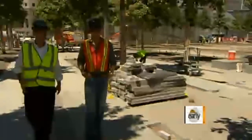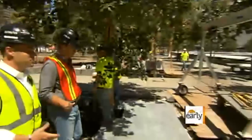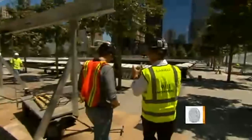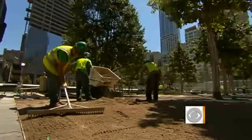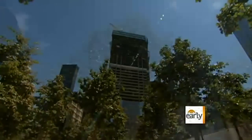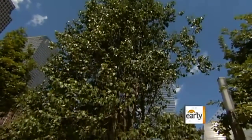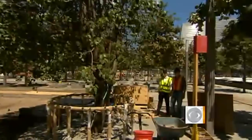9/11 Memorial President Joe Daniels is proud to share the only part of the site open to the public the day after the 10th anniversary. The Memorial Plaza. 600 workers are working on the memorial every day, and they don't treat it like a regular job. They'll be able to tell their kids that they built history. Hundreds of beautiful white oaks stand in remembrance next to a lone pear tree, a survivor of 9/11. It was found in the rubble a couple days later, 95% destroyed.